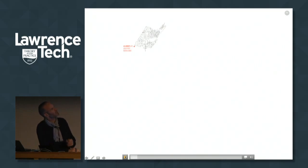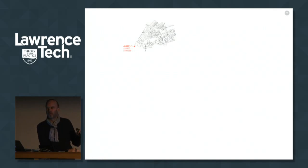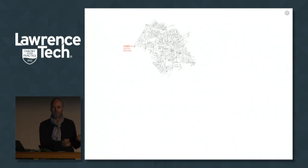So this is a single line, but it's mapped out in terms of where it is geographically across the borough. Does that make sense? Right? So this line is, think of it as a 90-second animation that took 6 months to really experience, one lot at a time.